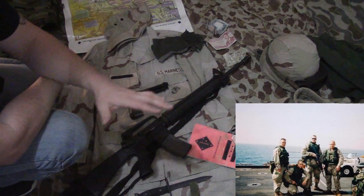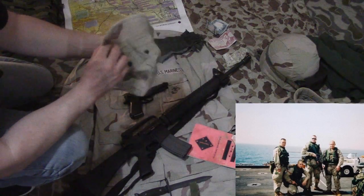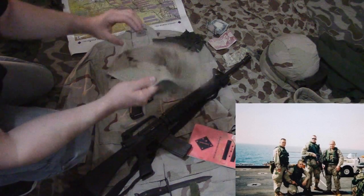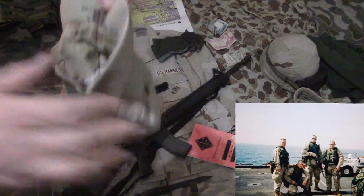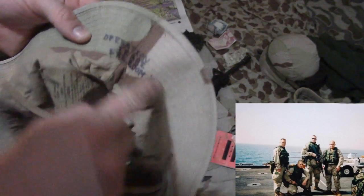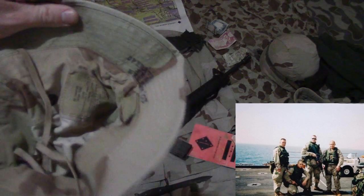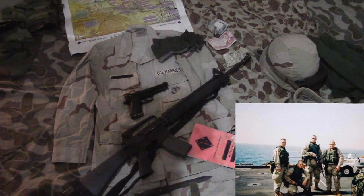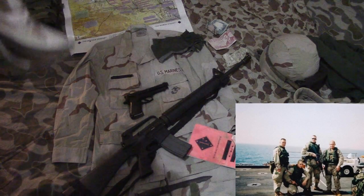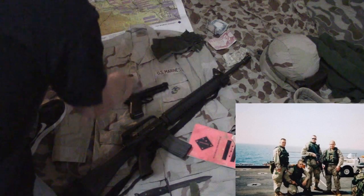So this is one of my issued boonies that I wore on deployment. If you look right here, this is one of the things a lot of Marines did: they would write in black Sharpie around the inner rim the places they've been on deployment. That was the idea with this one, but unfortunately this boonie only saw one tour, so it didn't get additional things written on it.